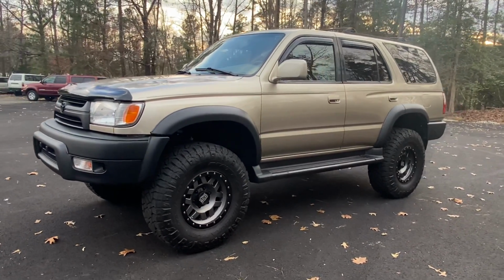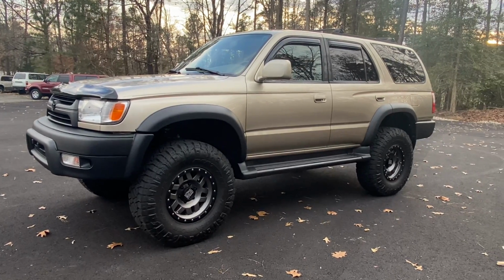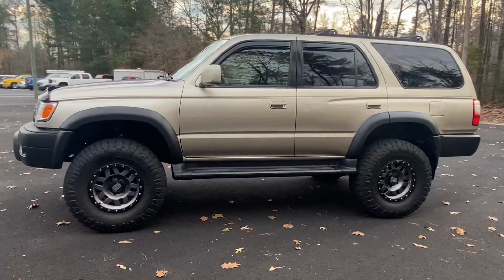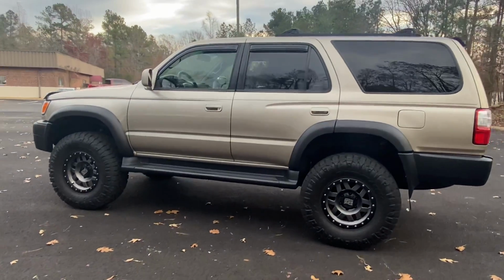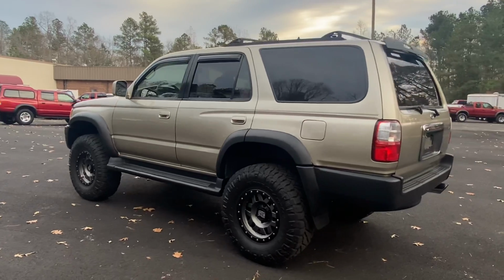Excited to offer you guys one of our in-house built Gen 3 4Runners. This is a 2002. This 4Runner came into us 100% bone stock, all original, as a two-owner truck with nearly 30 service records on the Carfax report. Of course, a flawless Carfax report, clean and clear title, in hand, in-house, ready to sign over.